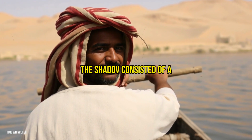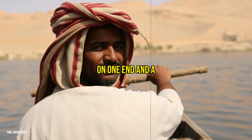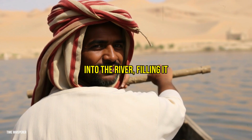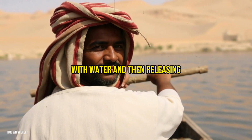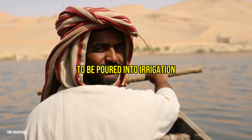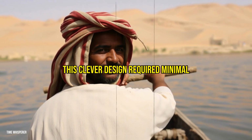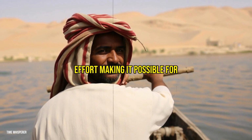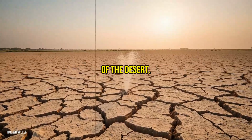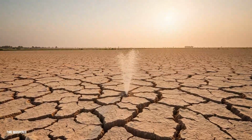The Shaduf consisted of a long wooden pole balanced on a crossbeam with a bucket on one end and a counterweight on the other. By pulling the bucket down into the river, filling it with water, and then releasing it, the counterweight would lift the bucket, allowing the water to be poured into irrigation channels. This clever design required minimal effort, making it possible for farmers to irrigate their crops even in the scorching heat of the desert. But the Shaduf wasn't just a tool, it was a lifeline.